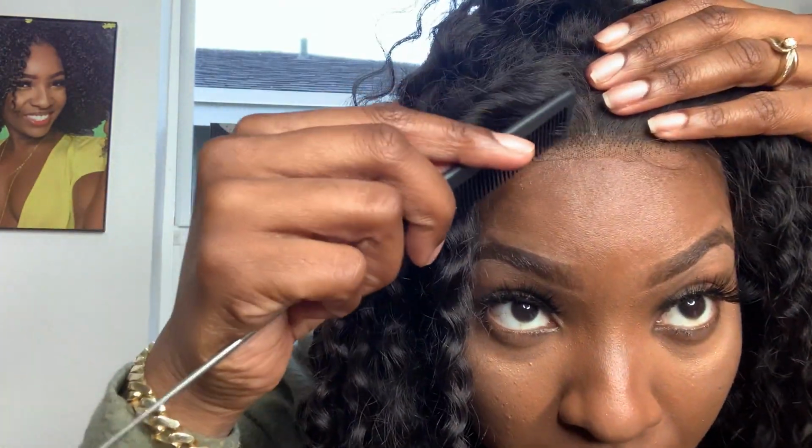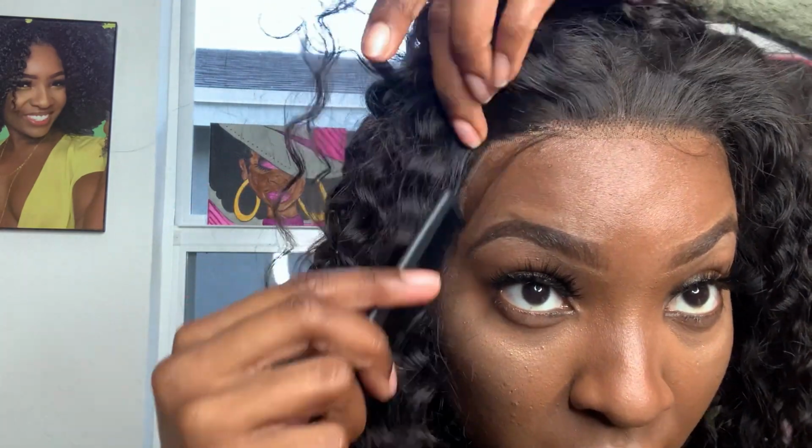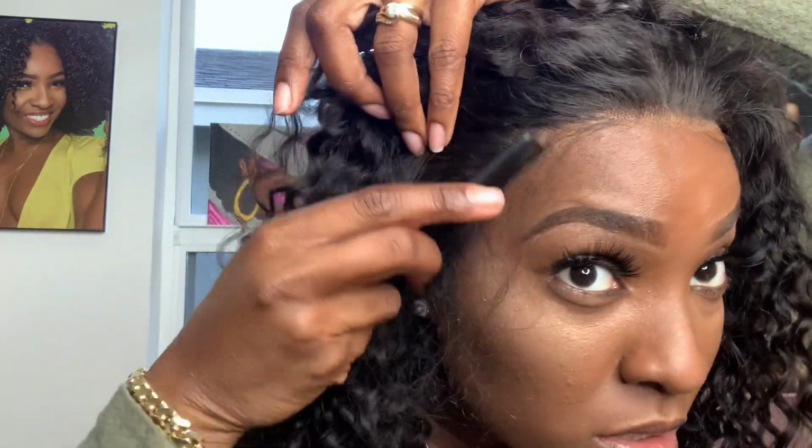I'm gonna get ready to style my baby hairs. So I'm just going to take some of the hair out, what I'm gonna be using for baby hairs, so the rest I can lay it down with my scarf with this.